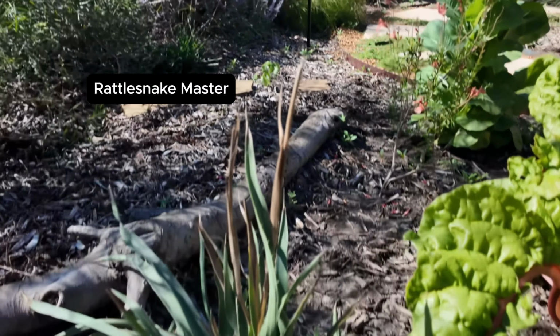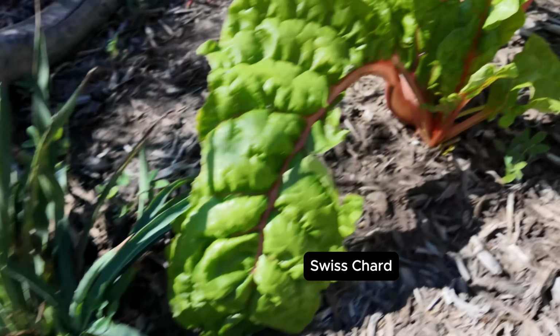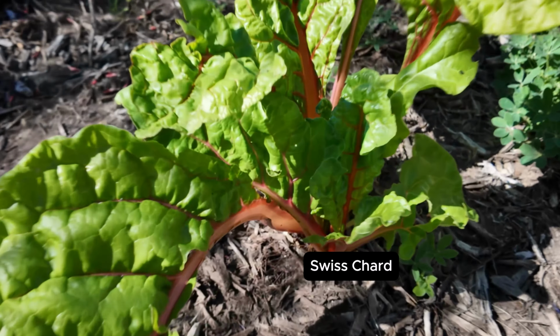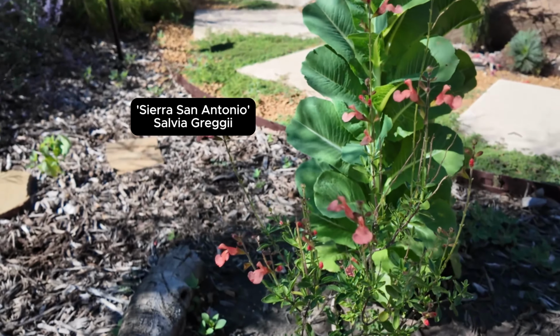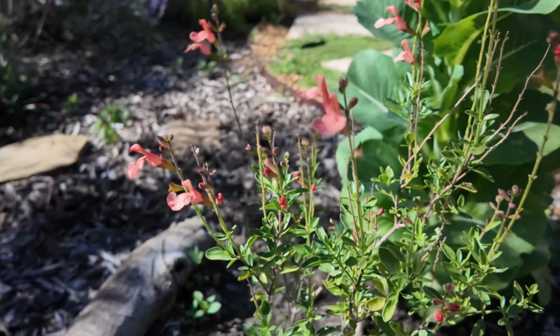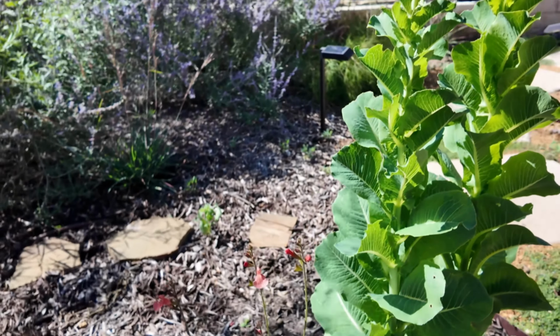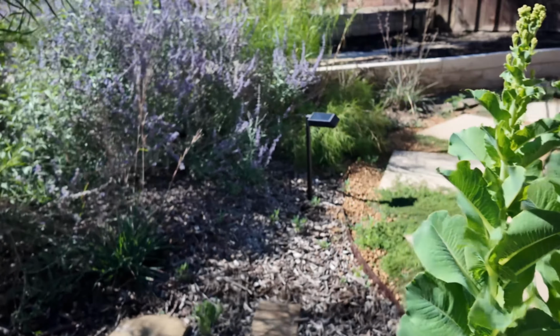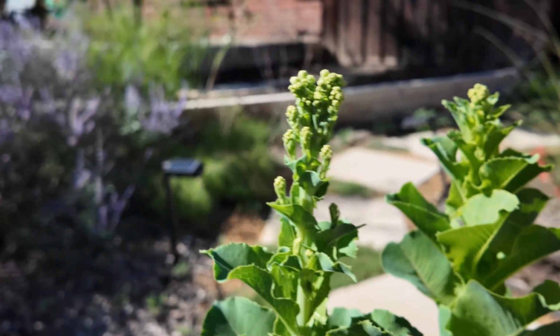Here we have Rattlesnake Master. Really fun white flowers in the spring and summer. Some Swiss Chard. This is Sierra San Antonio. It's my favorite color of Salvia Greggii. Used to live in San Antonio growing up, and it just reminds me of home. Here we have some more Brussels sprouts. Those will eventually become what you know as the actual sprouts.